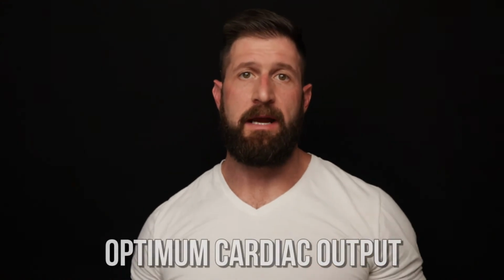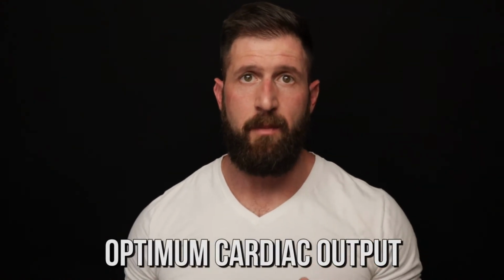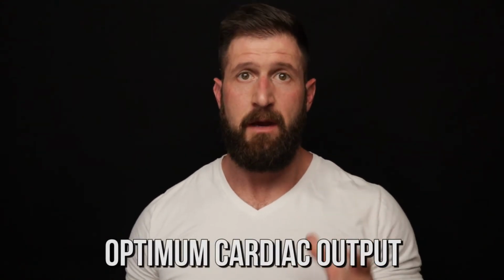Optimum cardiac output. Now, cardiac output may be better for the right side sleepers for the same reasons as above. As gravity pulls the heart towards the center of the chest, it may help optimize cardiac performance.